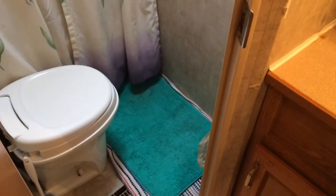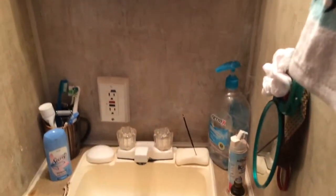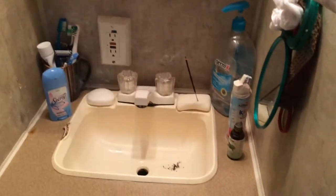Okay, and then in the bathroom back here, we went ahead and hung these really cool shower curtains that I found at the thrift shop for like a dollar. And rugs. And this is where I burn incense and just let it fall into the sink. We hung little festive hand towels, just trying to make it look as homey as possible.